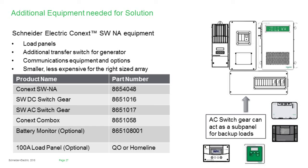So really, if I had to say minimum amount for what you need here, of course, is the AC and DC switchgear, the SCP, of course, and then if it's a remote location without internet, the SCP. If it's a local connection and you do have an internet connection, then definitely the COM box is the product to choose. Gives a lot of versatility and allows that remote monitoring.